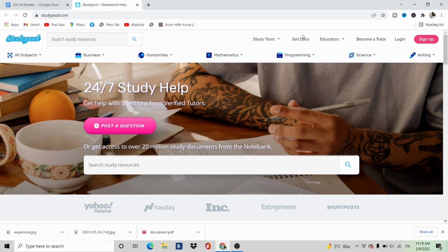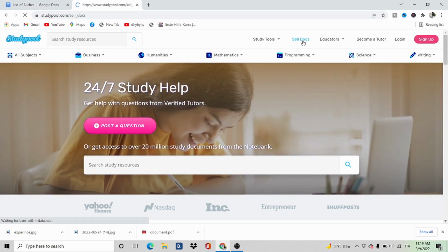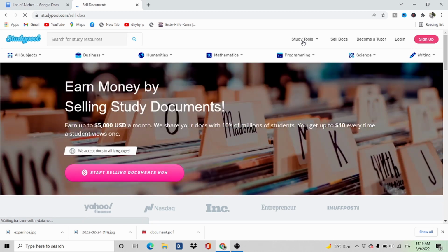But there is another way you can make money with this website, and that is selling your documents. As a student, you are always writing notes. Instead of throwing away these notes, you can take a picture of them and sell them on this website. As you can see, earn money by selling study documents, earn up to 5,000 dollars a month by sharing your documents. You can get up to $10 every time a student views or buys your notes.